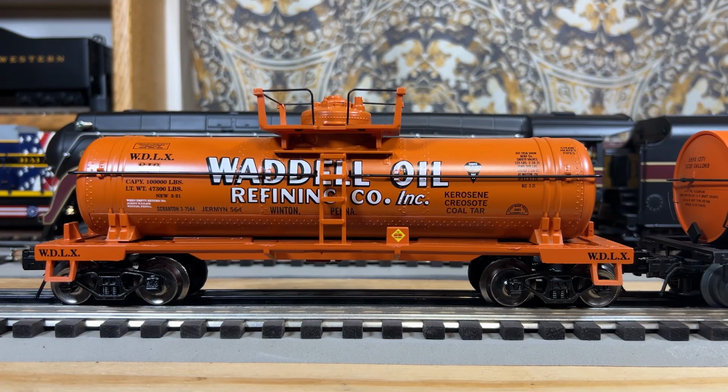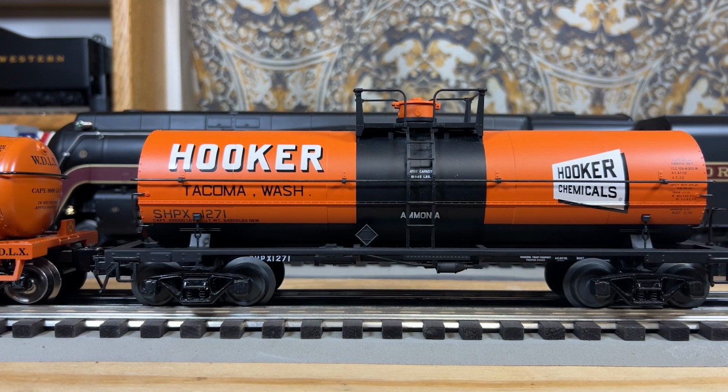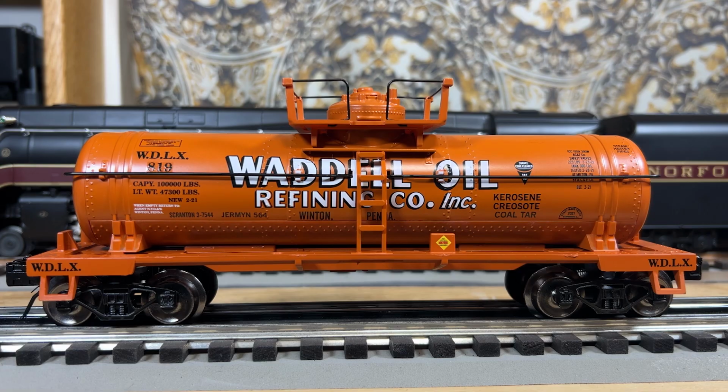All right, so in this comparison today, we're going to use this Waddell oil tank car from RMT, and we're going to be comparing it against one of my favorite tank cars of all time, the Hooker tank car from Atlas. We'll go ahead and separate the two cars so we can get a look and see what we got going on here. All right, so here we go.